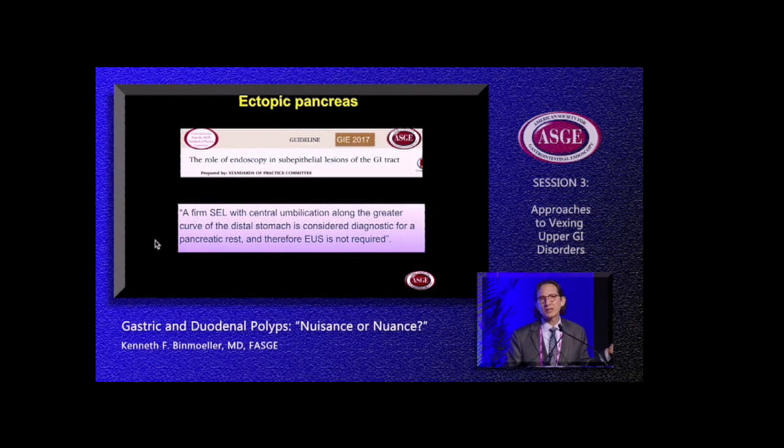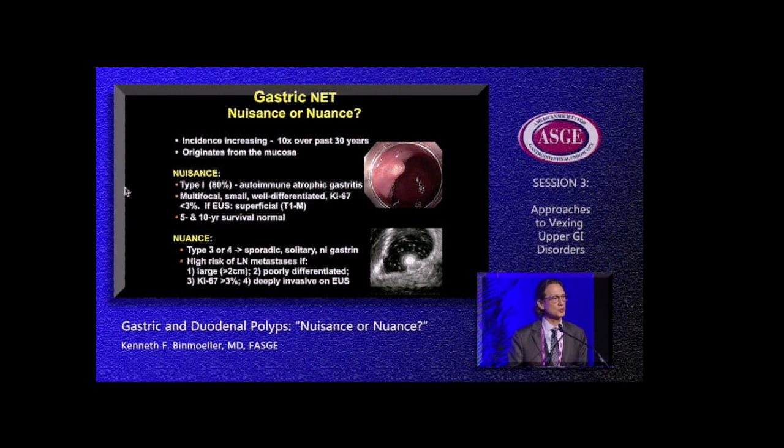Gastric neuroendocrine tumors, formerly called carcinoids, their incidence has increased tenfold over the past 30 years. These originate from the mucosa and they progressively infiltrate deeper. They are often nuisance polyps, type 1 in 80%. They're associated with autoimmune atrophic gastritis. The gastrin level is elevated. They're multifocal, small, well-differentiated on pathology, low proliferation index. And if you did an EUS, it would be very superficial, T1 mucosa. Importantly, though, the 5 and 10-year survival of these patients is the same. It doesn't matter whether you resect these or not.